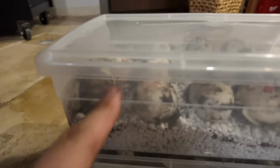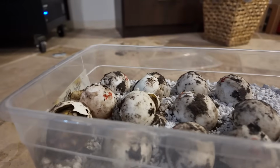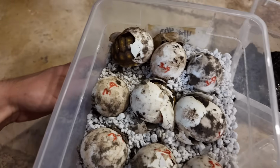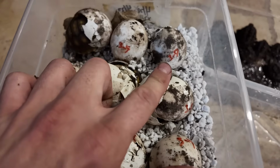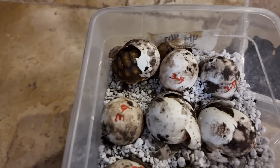Now, not only do we have these cute Indian spotted turtles hatching, but we also have a bunch of redfoot tortoises. So right in here, I don't know if you guys can see it, but we got one right here. Look at that. Look. I'm gonna open it up. No way. So right in here, we have got a bunch of redfoot tortoises hatching out. Now these were laid on March 9th, and we are now at the end of June going into July.